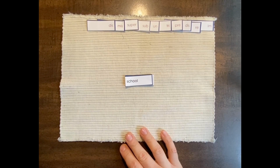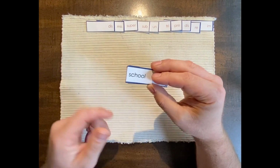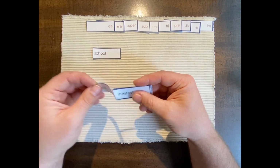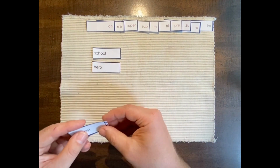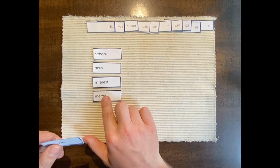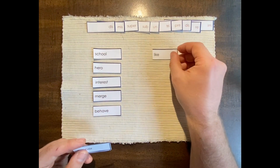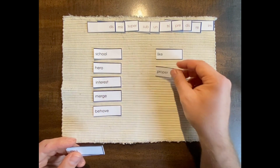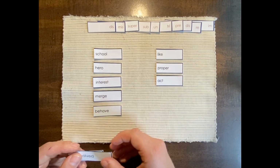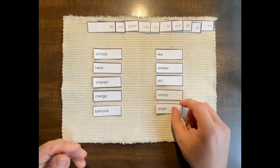Here on my rug, I have laid out our first set of prefixes. In the middle here, I have the pile of stem words with the prefixes distributed across the top of the rug. I will first lay out all the stem words in two columns. School, hero, interest, merge, behave, like, proper, act, solved, and angle.